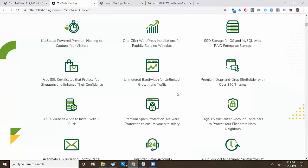A lot of apps are available, so you can set up a website there, actually register a domain name there, log into your domain name after you point it to your server, and you have a one-click WordPress installation. Just by clicking on Install WordPress, it will install a WordPress site, and you're basically off and running.